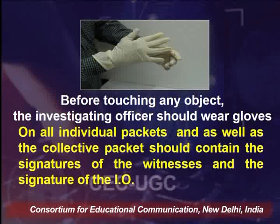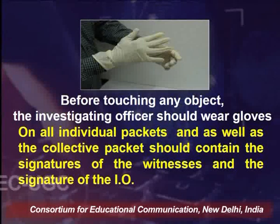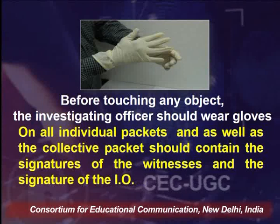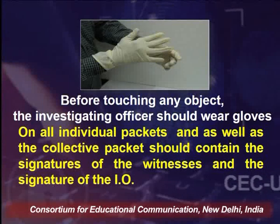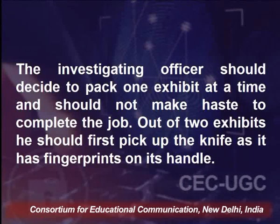All individual packets, as well as the collective packet, should contain the signatures of the witnesses and the signature of the IO. Each and every evidence which is collected should contain the signature of the witnesses who are present at the crime scene and also the signature of the investigating officer. The investigating officer should decide to pack one exhibit at a time.